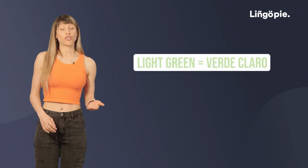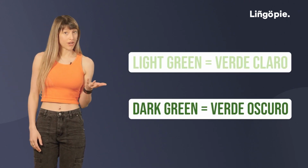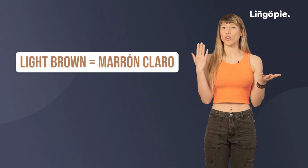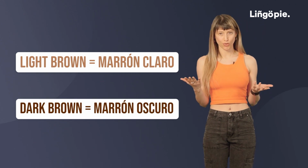Ejemplos. Light green is verde claro and dark green is verde oscuro. Light brown is marrón claro and dark brown is marrón oscuro.